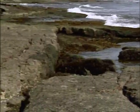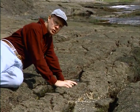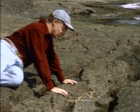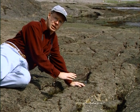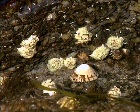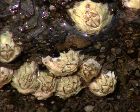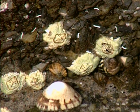Well, you see all these little white shells here? These are the shells of barnacles, and they are waiting very patiently for the high tide to return. We're right up at the upper limit of barnacles in the intertidal, the high barnacle line. At least that's what I call it. Now, barnacles, I don't know exactly what to tell you about barnacles, because look at them. I mean, they're just sitting there. They don't do a lot of stuff.